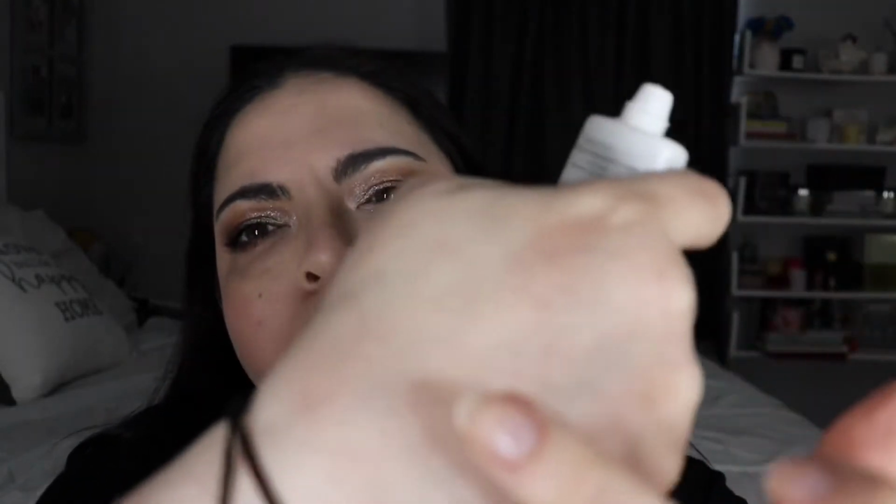Let me show you, in case you haven't seen it. The consistency is a little bit different. It's more gooey, but it's absorbed really quickly by the skin. And I use this as a primer, and it leaves the skin really soft.